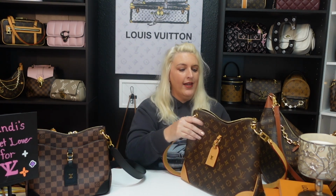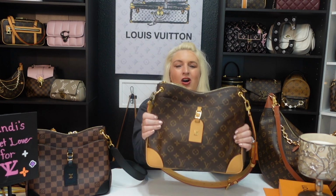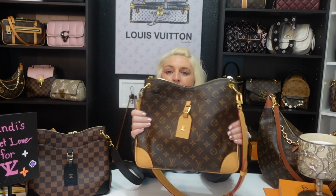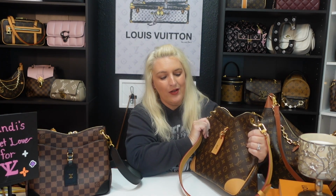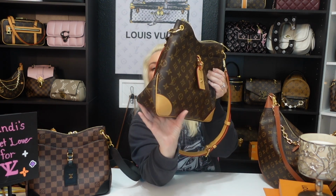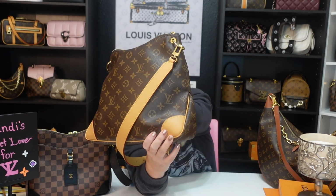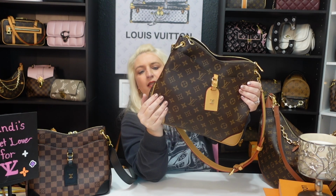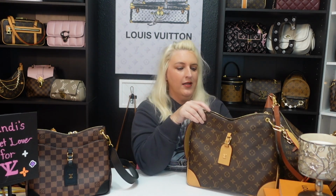Okay. So that is the Odeon MM in all her glory. She is beautiful. I love her. And I'm so thankful to have her. I think it says on one of these corners. Yes, it does. So on the back corner of the bag, it shows that it was made in France. So this is Louis Vuitton Paris, made in France back there. Okay, so that is the medium size.